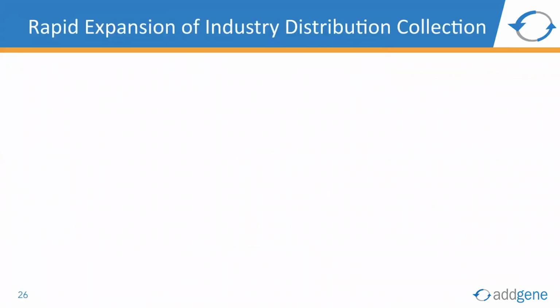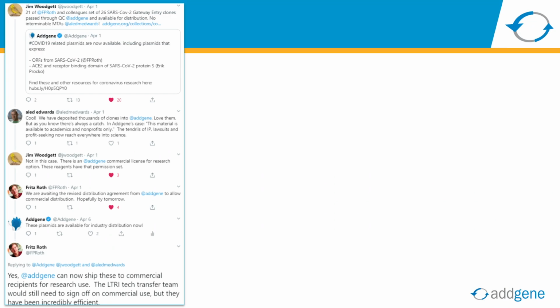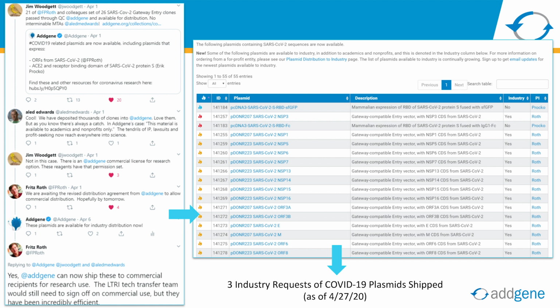My last example relates to our industry distribution. As Addgene has helped make more SARS-CoV-2 plasmids available, we quickly had lots of requests coming in, as well as some complaints or concerns from scientists regarding the access restriction for industry and commercial scientists. So this tweet shows scientists' discussion on Twitter regarding the SARS-CoV-2 gateway entry clones deposited by the Fritz Roth lab. At Addgene, we saw these concerns, and we quickly prioritized them. So Matt Takborian quickly got in touch with the depositors and tech transfer offices to see if we could help them make these plasmids available to industry.